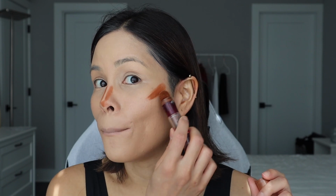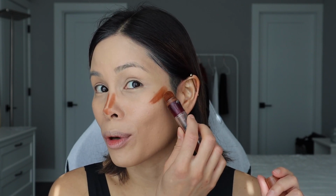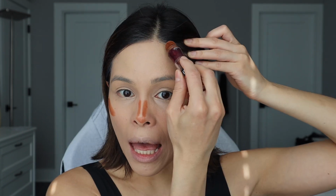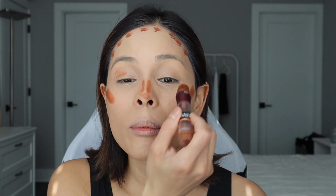The new and improved technique that I've been using, and it's literally lifted my face times 1,000. So you just put it above your earline, so above that shadow. So you put it right on your cheekbone. And then I do a couple of dots on my forehead, my nose, and a little bit on my eyelid.